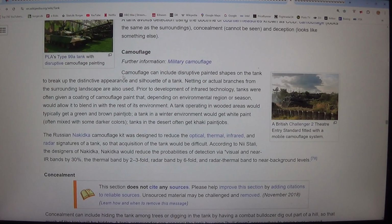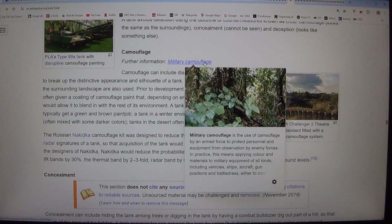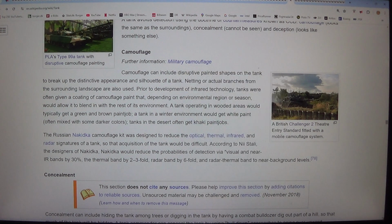Camouflage. Further information: military camouflage. Camouflage can include disruptive painted shapes on the tank to break up the distinctive appearance and silhouette of a tank. Netting or actual branches from the surrounding landscape are also used. Prior to development of infrared technology, tanks were often given a coating of camouflage paint that, depending on environmental region or season, would allow it to blend in with the rest of its environment.